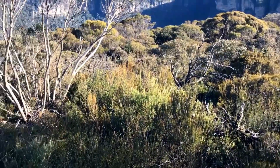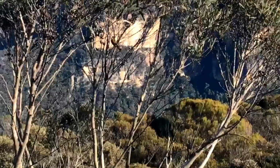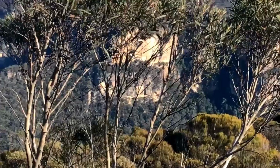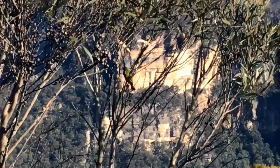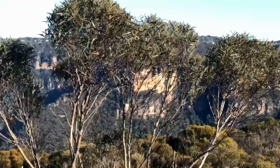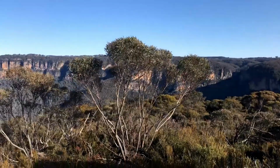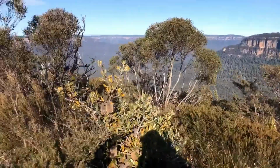Oh, there's one that's quite close. Stay still for me. I can see that it's got a green back, a white cheek. Do you see it? There it is there. Okay, there's your chance, everyone, if you can identify that from that photo. They are gorgeous. And there's dozens of them.